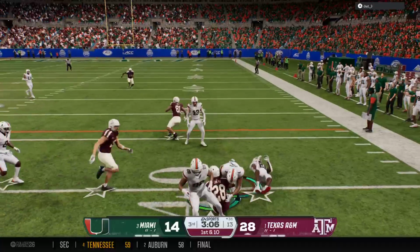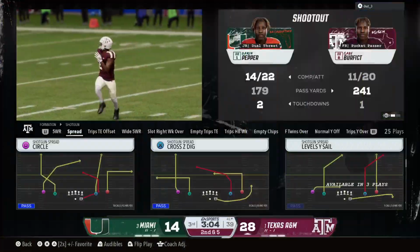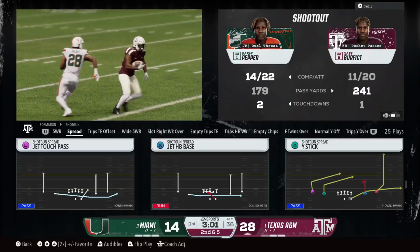You hear me? Defense surrounds him. Just a short gain on that completion. Wow, they get positive yards.